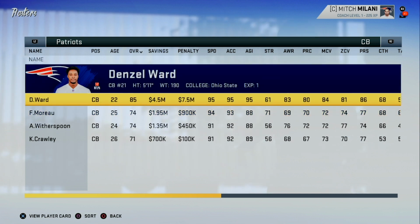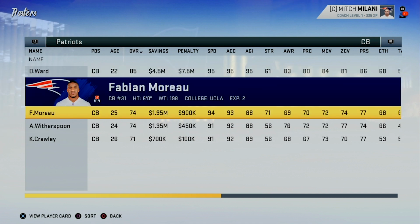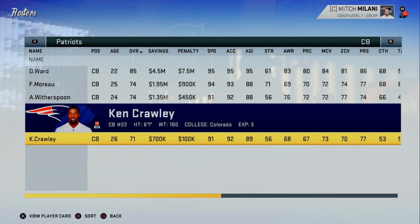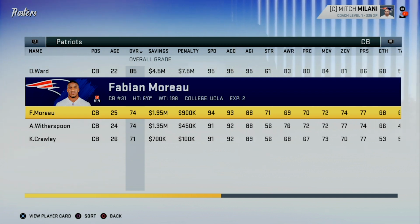But I wanted a good number one because you can play man in this game more than other years in the past, where just man coverage has been terrible. But in this game, it's been better, so it's more realistic. Fabian Moreau and Akilla Witherspoon also are not small. They're 6 foot and 6'2", and also Crowley, who I didn't even draft, but they're all over 6 foot or 6 feet tall, which I like for my corners. I like them to have height. And speed is an added bonus.